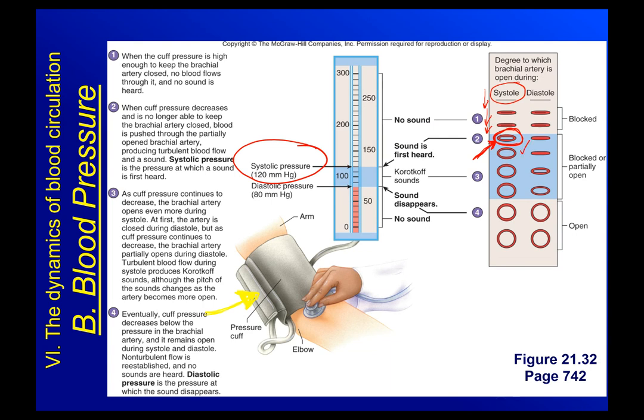I'm still going to hear the sound when my heart is beating and then nothing. Sound when my heart is beating, and then eventually I'm going to hear another sound. Basically, you're going to hear that turbulent blood flow. But eventually, there's no more sound, meaning the blood vessel is as open as it is going to get, regardless of whether the heart is contracting or not contracting.